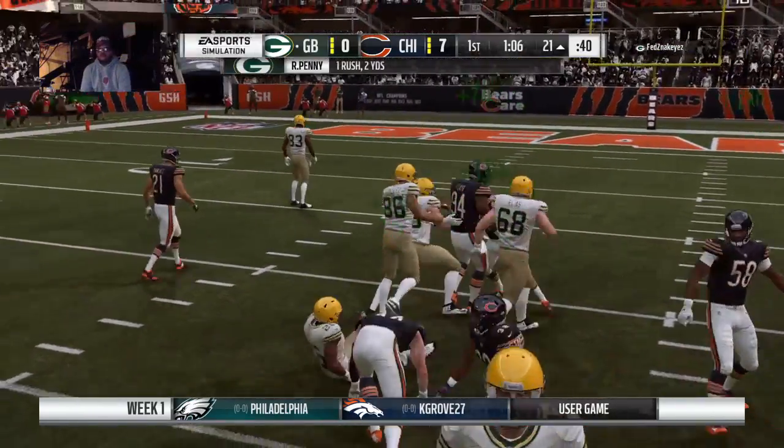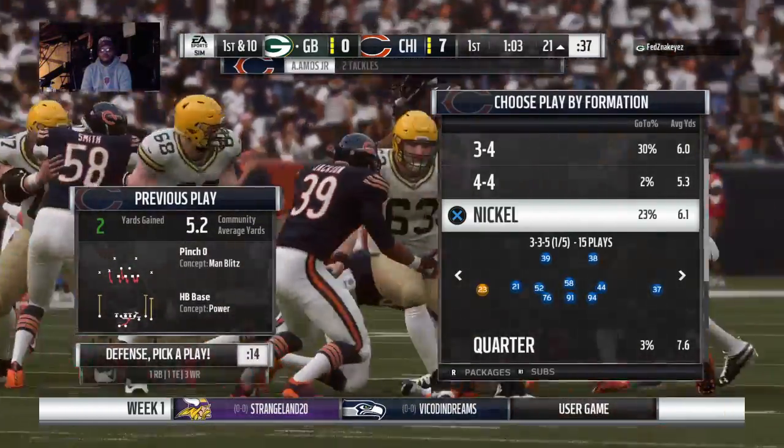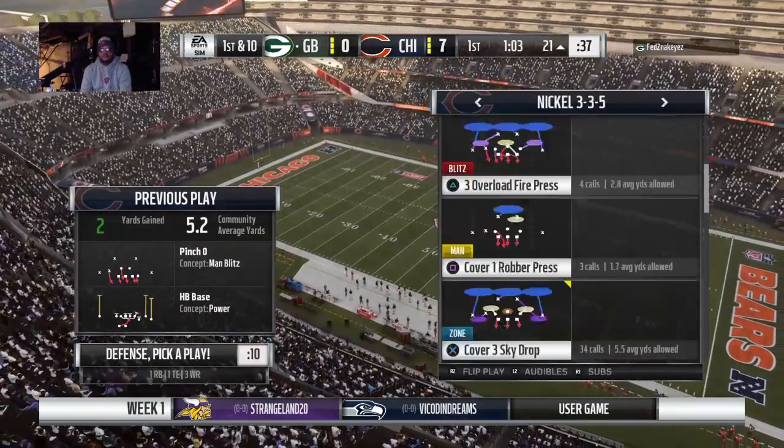And he will have a first down at about the 21-yard line. They only get 2 there, but on 3rd and 1, that's all they needed to keep the drive going.